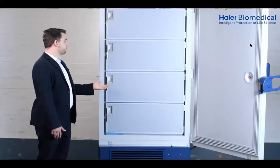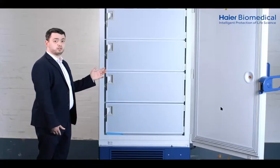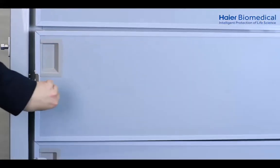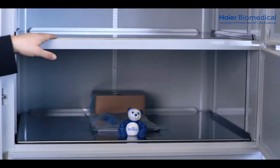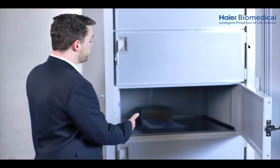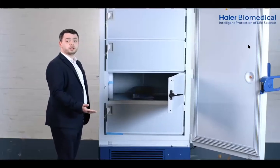Inside the unit, there are four compartments. Each compartment features a unique inner door with gasket seal. The door has a duckbill handle design which allows for a firm seal. This prevents cold air loss during accessing the samples. Inside the freezer, there are three main stainless steel shelves. Each shelf is adjustable and can be moved up or down to user requirements. At the rear of the unit, there are two access ports. These access ports can be used for wireless monitoring or CO2 backup.